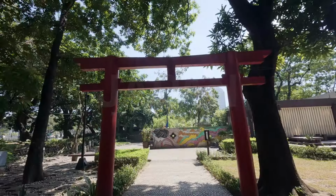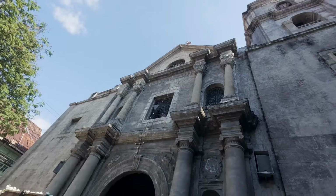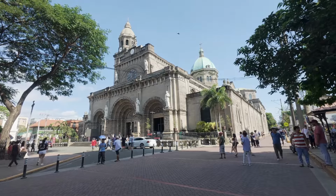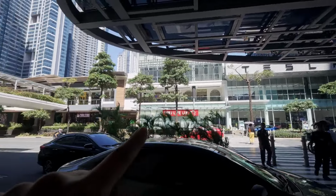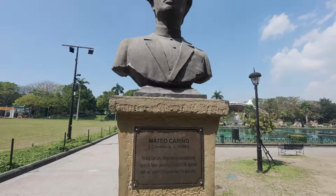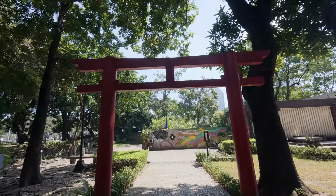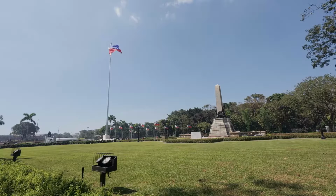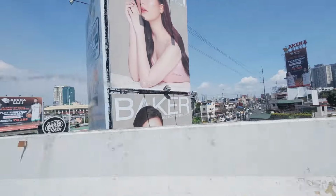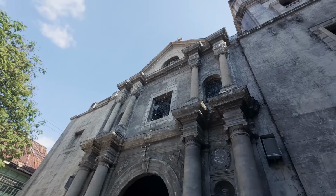Japanese garden. I believe today, the main thing I want to do, there's a park called Rizal Park. I want to walk around there, check it out. There's a Japanese garden. Not really a big deal, but just kind of curious. Then after we explore the Japanese garden, we'll walk around Rizal Park itself. And then from Rizal Park, we'll go to a place called Intramuros, which has a lot of historical significance.